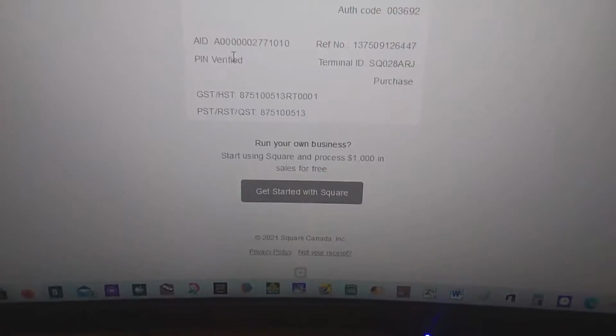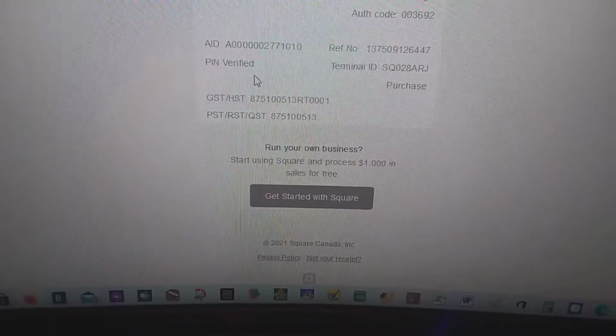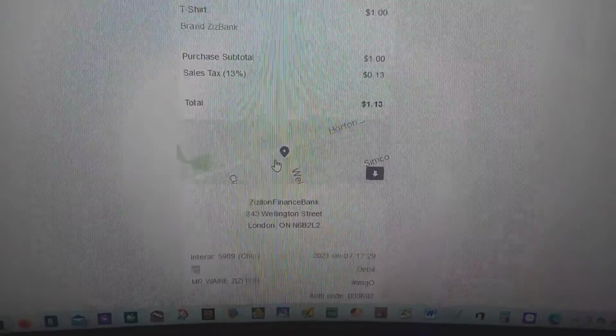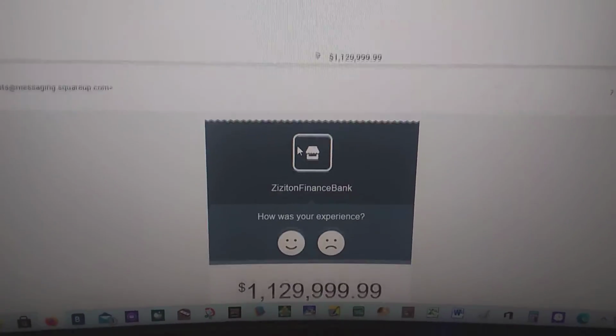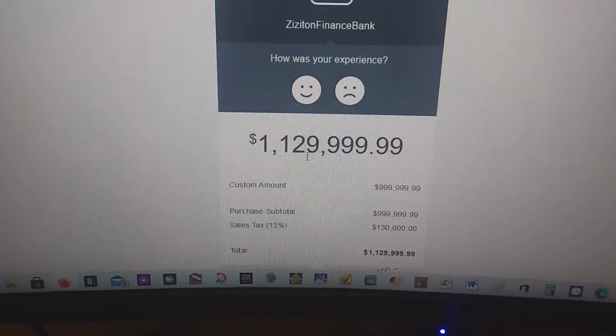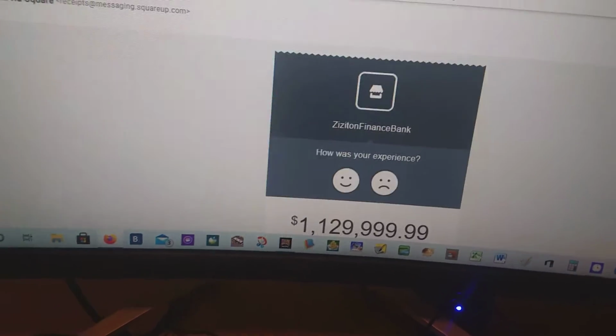code, of course. So the AD code is there, of course, verification pin is also there, the purchase, and then the HST and GST also itemized there. You can see that, of course, I pay $1, then the dollar generated 1,129,999.99. Okay, that is the one click of the sale that our POS really does for me.